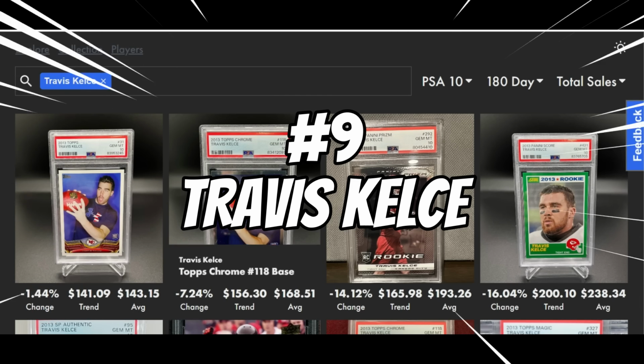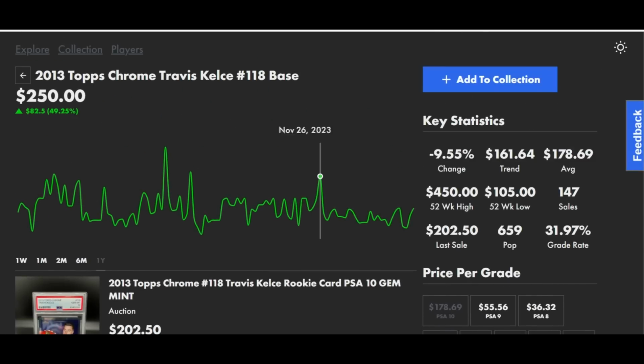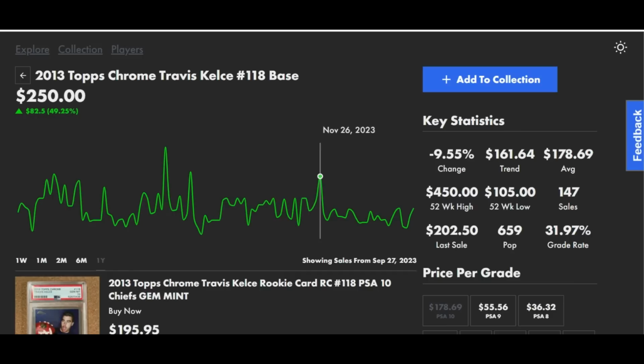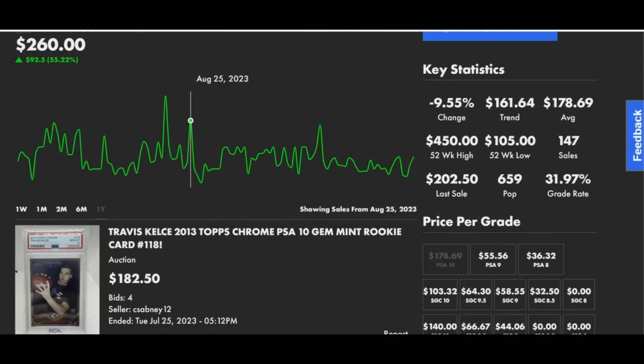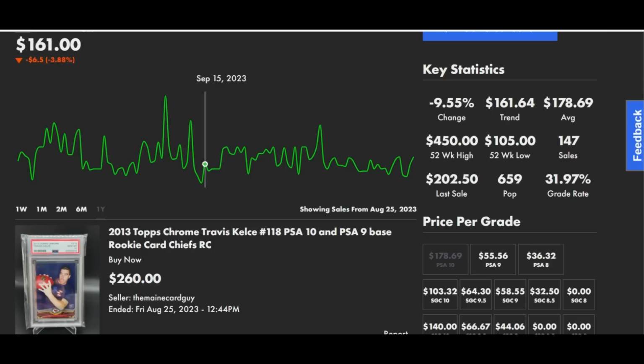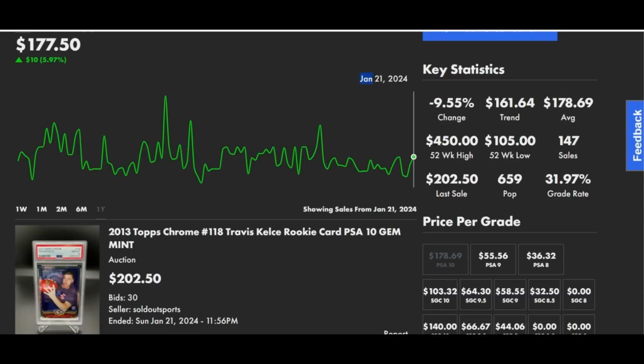Now, Travis Kelce's prices spiked big time as we look at his favorite card here. Wink, wink. Big time, from the whole introduction of the Taylor Swift relationship. As you can see here, beginning of the season, September, look at this, November 26th, $250 buy it now. But going back to summertime, $182, $260 buy it now on August 25th for just his base Topps Chrome PSA 10, which is absolutely insane. But he is a lock Hall of Fame tight end, one of the best of all time, up there in the top 3 category. I think everybody would agree at this point, with probably Rob Gronkowski, Tony Gonzalez, put him in that category. I'd love to hear your opinions in the comments section below.